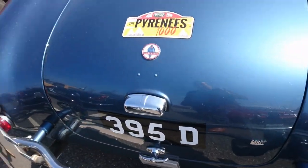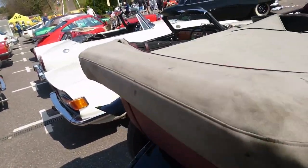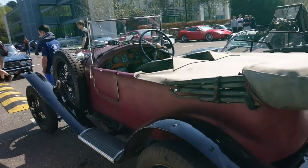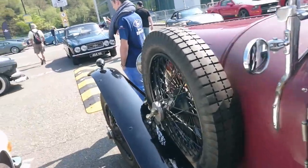Yeah, Mark IV. Another 1920s Bentley. Probably a 3-litre. I wonder if this is a Vanden Plas or a... I don't know. Answers in the comment section, viewers, because I don't really know.